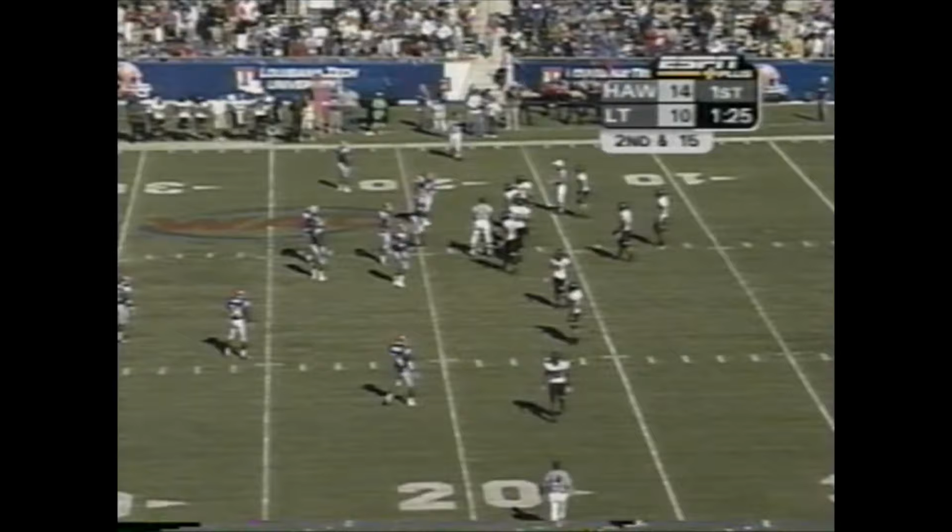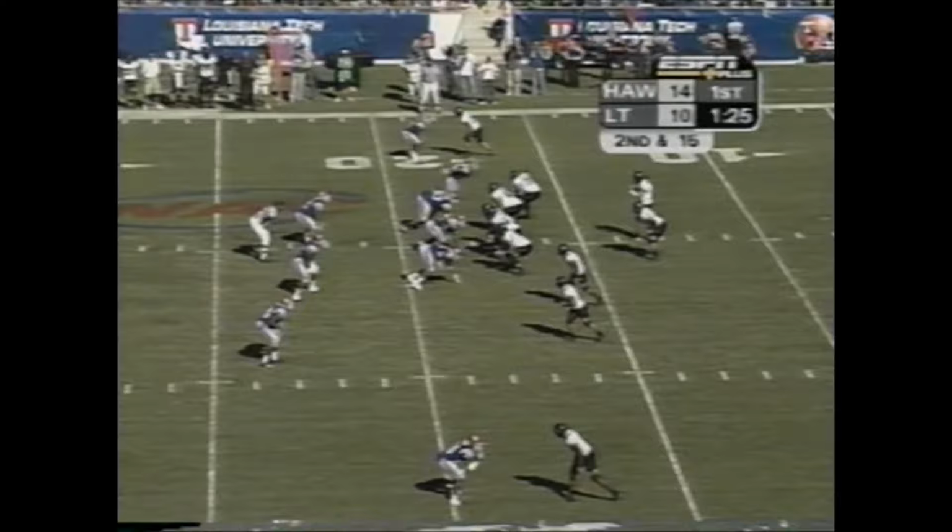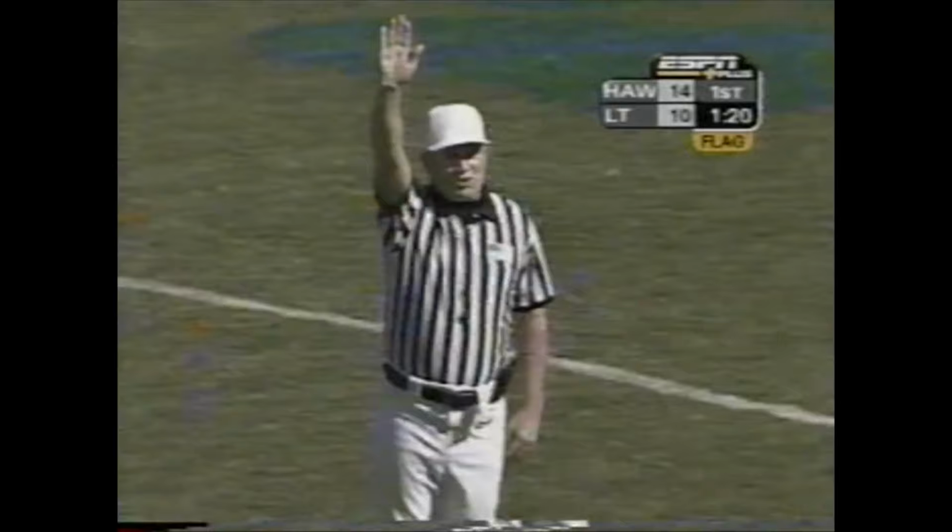So after a 5-yard penalty, Hawaii faces second and 15 now from the 18-yard line. Again, early movement. Eddie Moss, the redshirt freshman. False start, offense. 5-yard penalty.